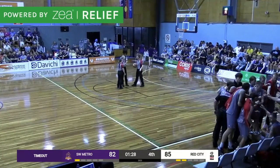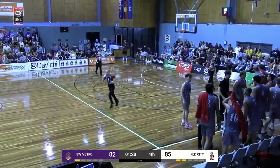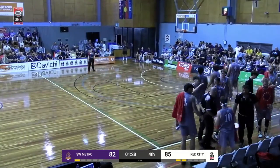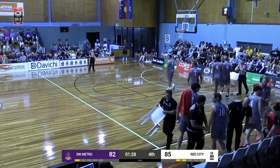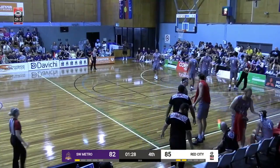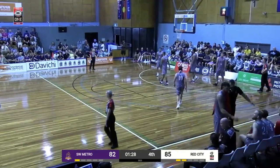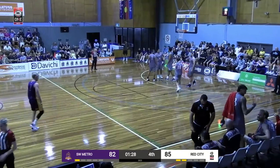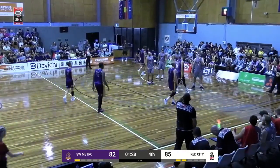The momentum is definitely shifting in favour of Southwest. It's been all Red City for probably the last 2.5 quarters. They've really come out after that first quarter with a lot more mongrel than what Southwest has had. But hey, this last 5 minutes, Southwest has really turned things up a notch, and they've come out absolutely firing. Yep. Kane Bishop, it's been big. Yeah, he's been good. I told him, I said have a good game, but not too good.